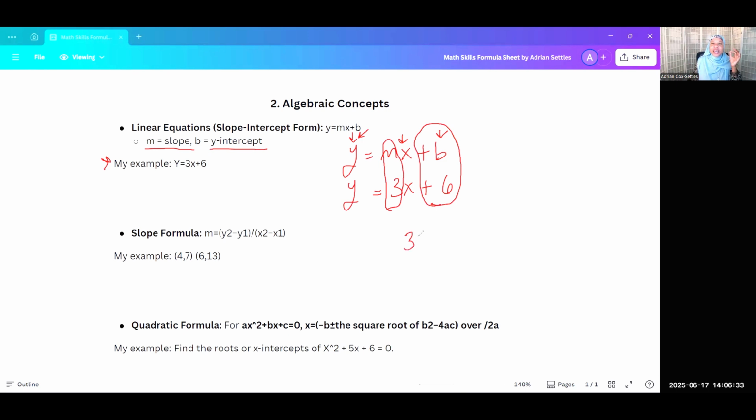Now, if it was y equals 3x minus 4, then the y-intercept will be negative 4. So b will be equal to negative 4. A subtract 4 makes it a negative 4, but a plus 6 makes it a positive 6. And then let's say you just had y equals 3x, and you say, what's the y-intercept? Since you don't have a number, the y-intercept is equal to 0, so you can put plus 0 here. And so b will be equal to 0. That's the y-intercept. Okay, so those are little examples for you when it comes to that.